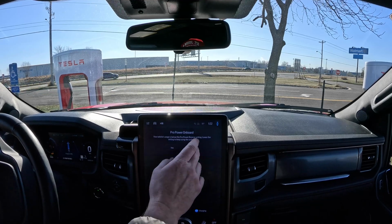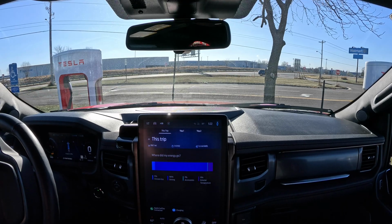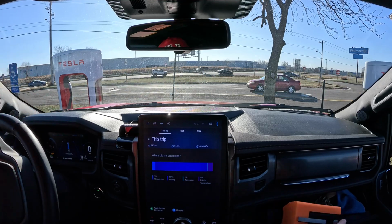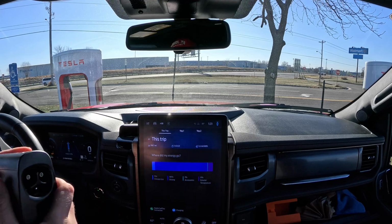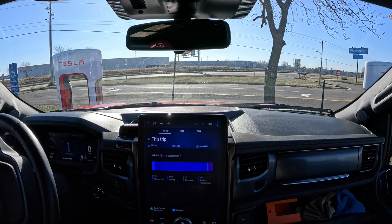All right, so where are we at here? We're at 119.7 miles at 1.4 miles per kilowatt hour in the end. 5% climate use, 86% driving, and 1% accessories, 8% exterior temperature. Now I did do a 3D print. It's pretty cool. This 3D print fits right in your glove box, kind of keeps the Tesla/Ford adapter contained within the glove box, which is nice. So let me go plug it in. I'm going to use the Blue Oval network, so I just plug it in and I don't have to do anything with the app. And there we go.